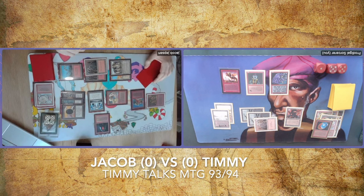Playing a desert, and there's an Sedge Troll. Oi, oi, oi. 2/2, and you can regenerate it for one red. Very handy little creature. We're both playing with a full playset. Am I also going to play a Sedge Troll here? No, I'm going to play a Stone Rain. Going to go for the red mana, passing the turn.